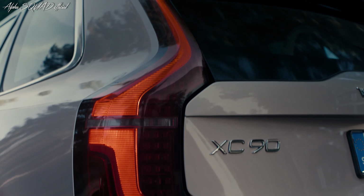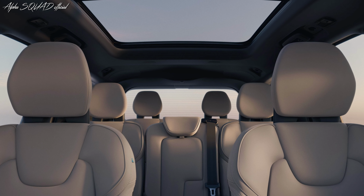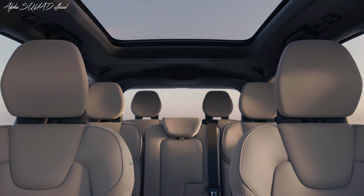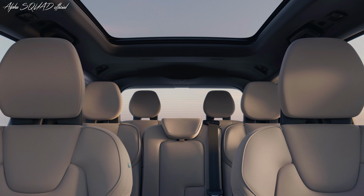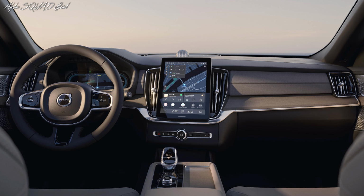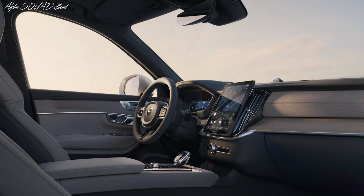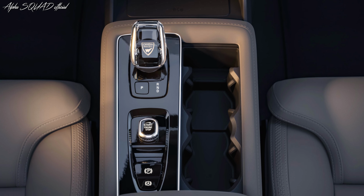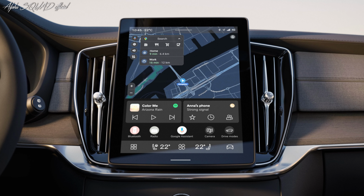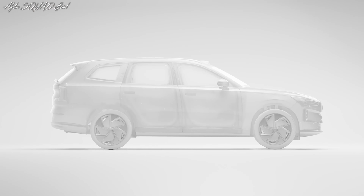A sanctuary of Scandinavian luxury. Step inside and experience true comfort. The XC90's interior is a masterclass in contemporary Scandinavian design, with premium recycled materials, a reworked dashboard, and extra storage space for practicality. The high-resolution central touchscreen provides intuitive access to apps, features, and regular over-the-air updates, keeping your tech experience fresh.